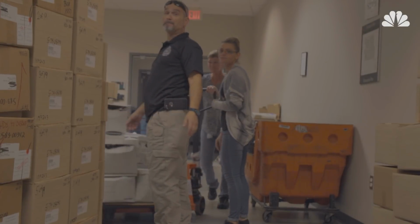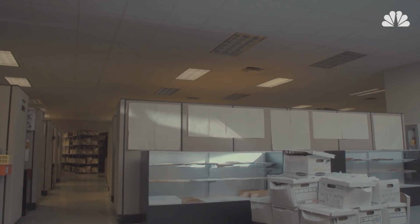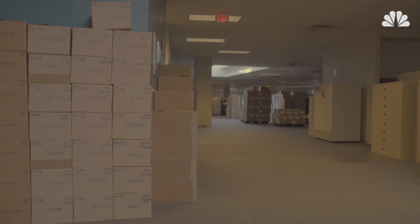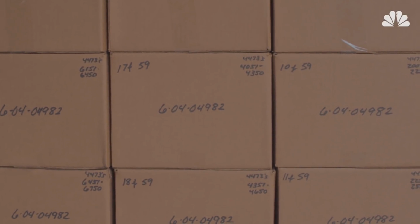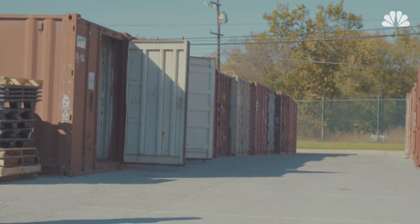A while ago, the records backlog got so bad, it threatened the agents' safety. We had over 10,000 boxes stored throughout the building, down the halls, in any of the common areas. The floors were beginning to buckle, and it became a safety issue here in the facility. We had to figure out where to start putting other boxes, and somebody had the idea to bring in these shipping containers temporarily. How long ago was the temporary solution put into place? That was about 10 years ago now.